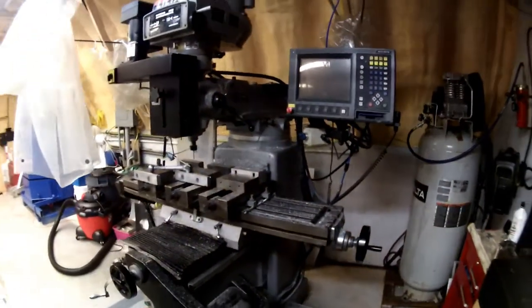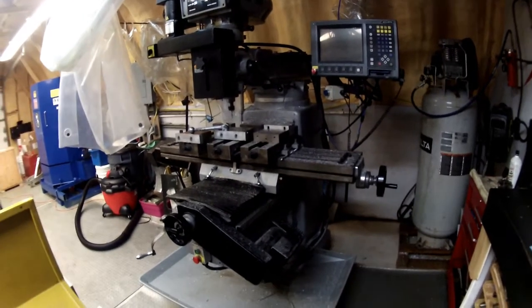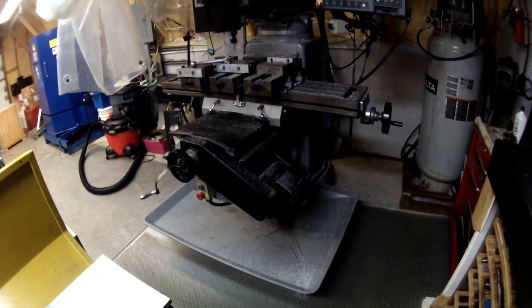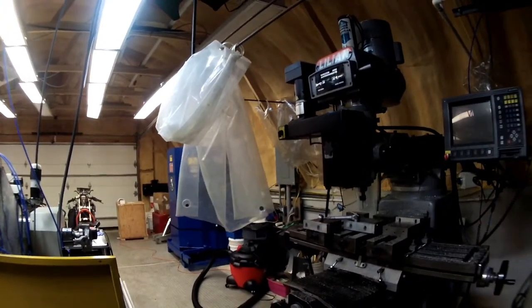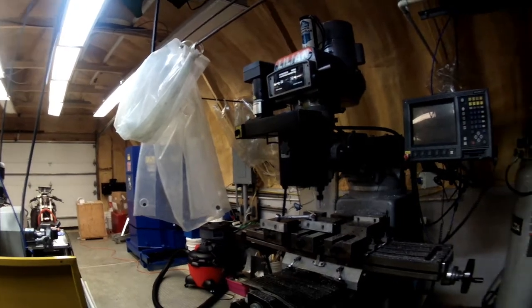And then this is my CNC mill. Not exactly as nice or as fancy or as glamorous looking as the one at school, but it gets the job done. All the curtains that are hanging from the ceiling are to keep the chips in. I wouldn't say it works that great, but it does okay.